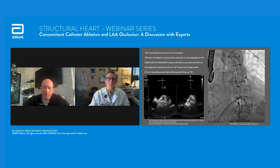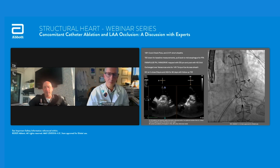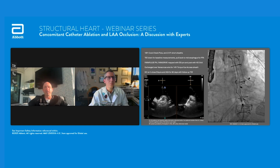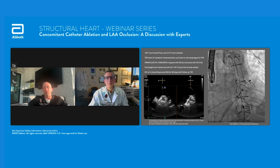So for me, I tend to use FaraDrive Connect. If it's an Opal case, I'll use FaraDrive Connect and I'll do that. I've moved more towards Opal for these procedures. The only issue I have is that with redo AFibs, if you want to do some more extensive mapping, then I tend to use Carto, and I'll make my map with the Octaray. Then I'll just put in the FaraDrive sheath and go transseptal across. So typically I'll use FaraDrive Connect, so that way I just pull out the ablation catheter and then put the Connect dilator up. So that's usually been our workflow for that.